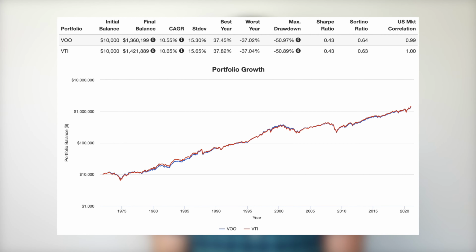Note that small and mid-cap stocks have outperformed large caps historically because they are considered riskier. This is known as the size risk factor premium. Thus, we would expect VTI to slightly outperform VOO over the long term, and indeed it has historically, using their underlying indexes going back to 1972.